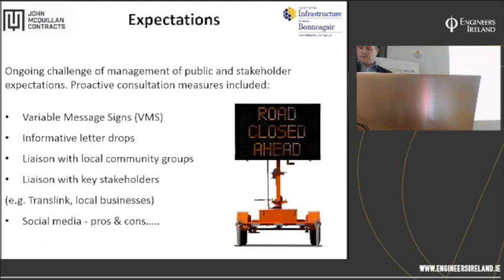Liaison with local community groups. If I can give the example on Stewartstown Road between McKinstry and Michael Ferguson, which was completed summer of 2018. There are a couple of very active neighbourhood groups there, the Cullen Neighbourhood Partnership and the Cullen Safer Neighbourhood Project.